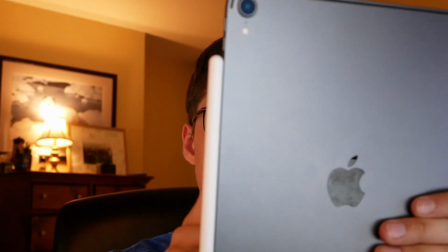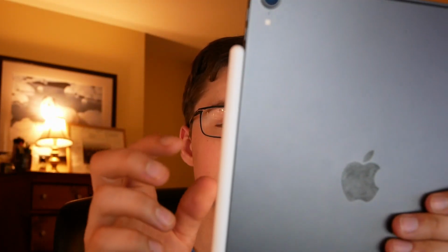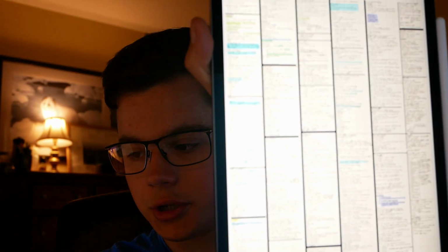I thought about getting the bigger display, but that was just something I didn't need, because if you go into my class notes, these are all notes from college, and so it just made a lot of sense to take digital notes as opposed to actual notes on paper, because this is just faster for me.